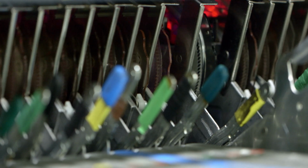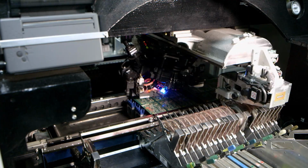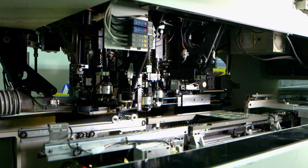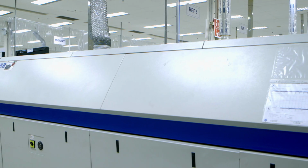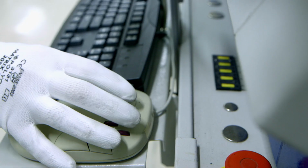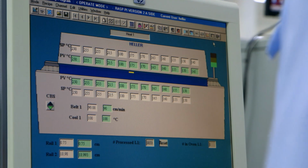A vacuum nozzle picks these parts and then spins around and places them onto the PCB at great speed. Once the parts have been placed, everything must be soldered into position. This is done in what is known as a reflow oven. This oven does exactly what it says on the tin and bakes the boards, which heats the tiny balls of solder in order to cause them to fuse to the component, the PCB and each other.